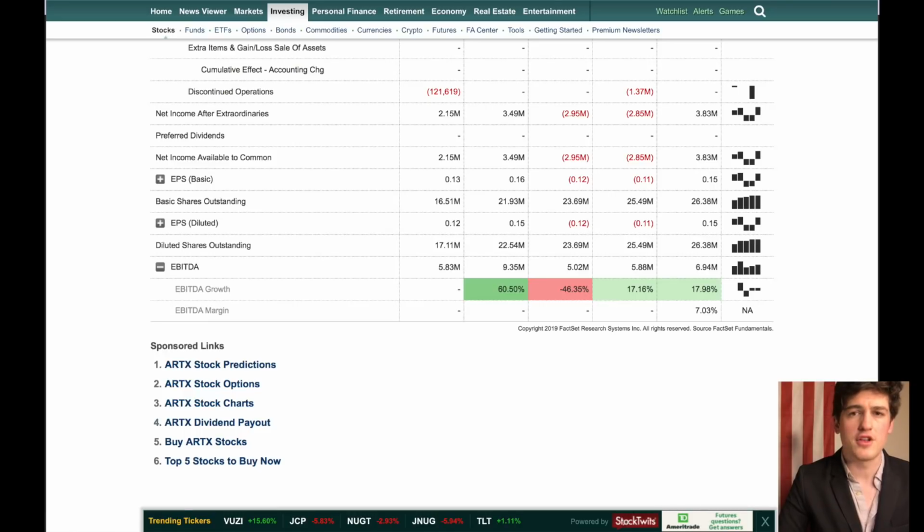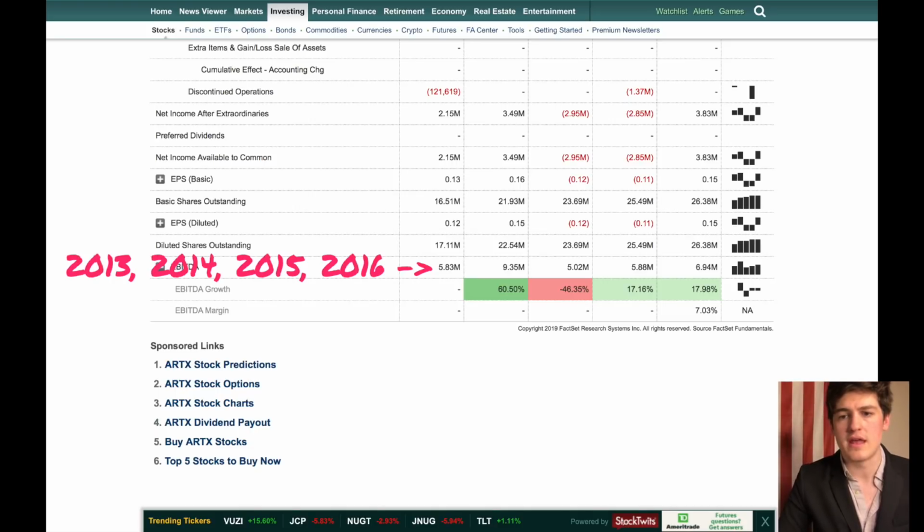So if you pull up the balance sheet for ARTX, you could see the EBITDA, which is basically the revenue, at 5.83 million, then 9.35 million in 2014, which is the year of aggressive Syrian intervention, right? So the first year, 2013, it was at 5.83 million. And then the following year, the year after we started considering and accepting that we're going to be going into Syria, that was the year that the revenue actually went up, right? So 2013 was the anticipation year when the revenue was still the same, but then 2014 is when the company actually received the revenue.